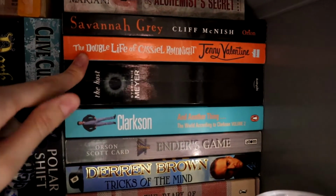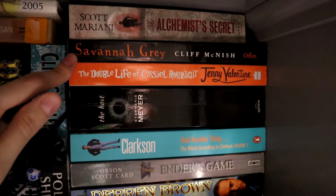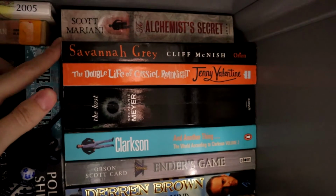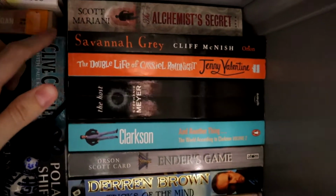The Double Life of Cassiel Roadknight by Jenny Valentine, I have not read. Savannah Gray by Cliff McNish, which I have not read. The Alchemist's Secret by Scott Mariani, which I also have not read.